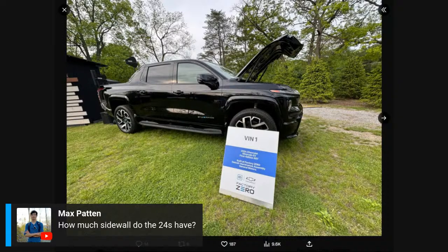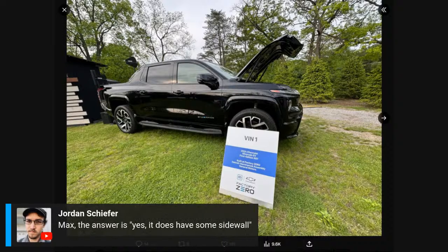They run 68 psi in the rear. Ooh. That's a lot. And 62 up front, 61 up front. I'll make sure it gets in the full video. Interesting. Well, I'm looking forward to seeing.